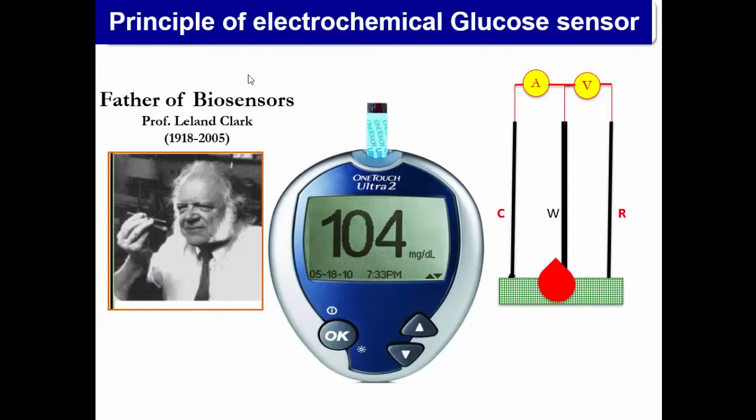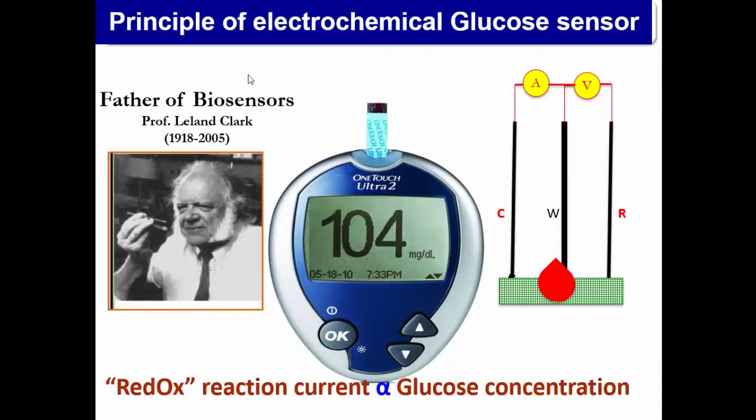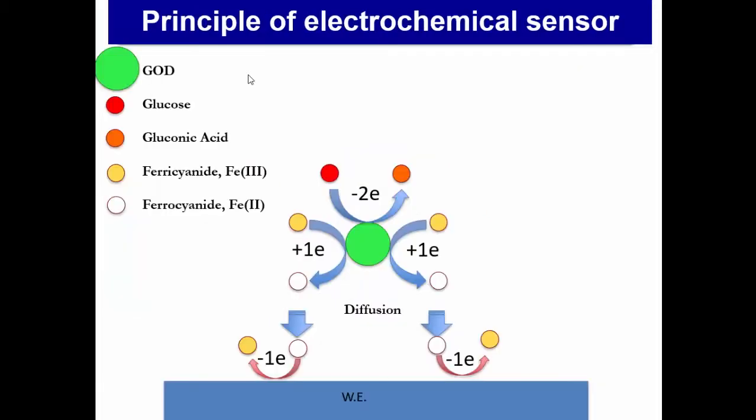The most important thing here is the working electrode, where all your action happens. You need to functionalize this working electrode with the appropriate receptor. That is the key. In glucose sensing, the receptor is the glucose oxidase enzyme, and that gives specificity to the sensor. So what you really do is apply a certain potential, called the redox potential, and you measure the oxidation-reduction current, which is essentially due to the chemical redox reaction that happens at the working electrode.